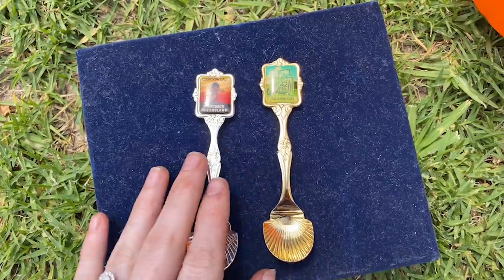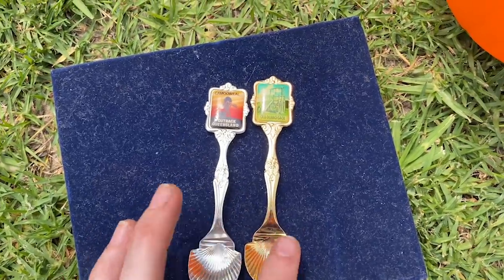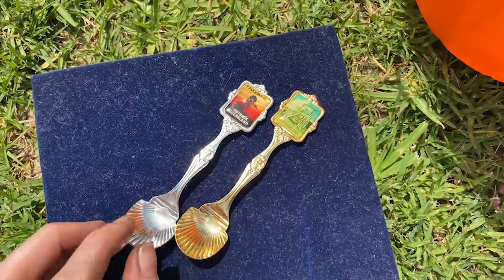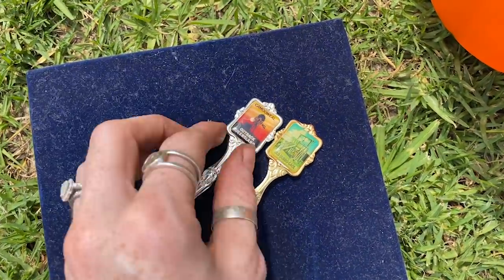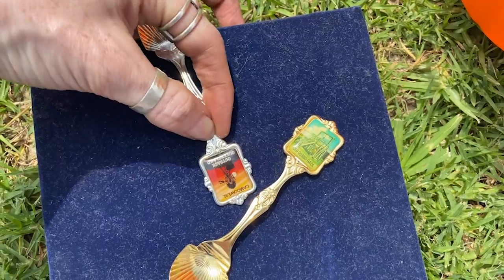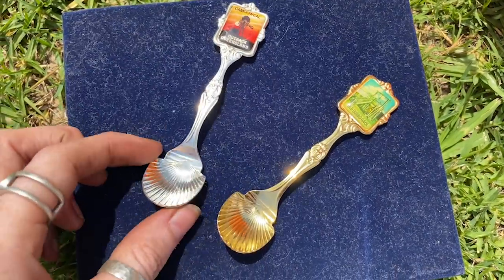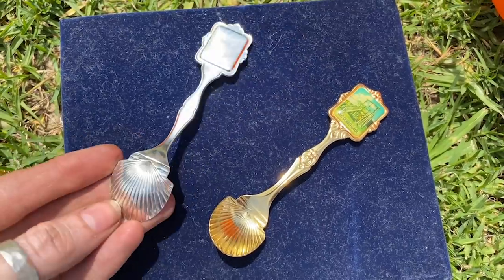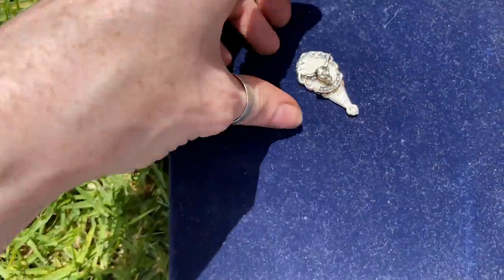So the first two are these matching spoons, but one's silver and one's gold color. Two of my friends, Shelley and Grace, live together, so I'm gonna turn both of these into a pendant, one for each of them. I'm gonna use the top part as a pendant. And there's this interesting pattern on the bottom of the spoon here. I'm not sure if I'm gonna be able to make something out of this, but I'm gonna give it a try. This is for Millie.